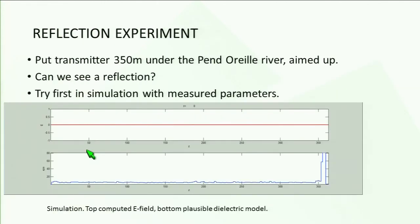With these results in hand, we now turn to the second experiment, a reflection experiment. So these results suggest that you could penetrate quite deep with the system through dry limestone. So we moved to a different location, which we knew to be 350 meters under the Pont d'Oreille River. So we aimed the antenna up through the ceiling, sent a pulse up, and tried to measure the reflection from the water. Water is an excellent reflector, so that's why we chose the river.